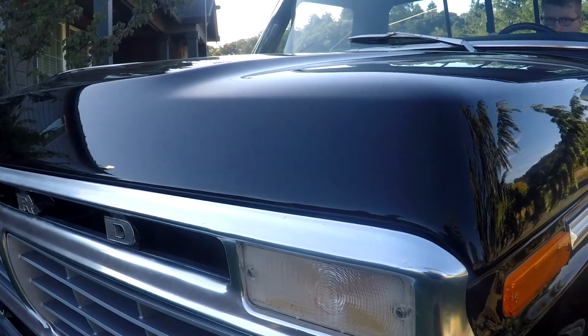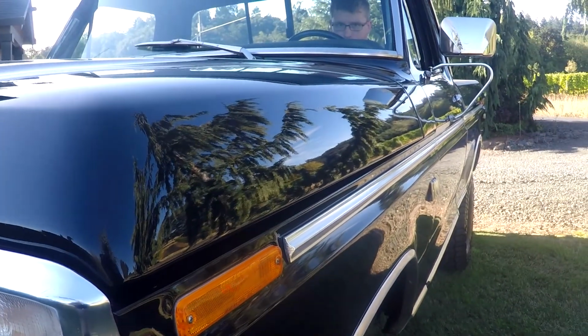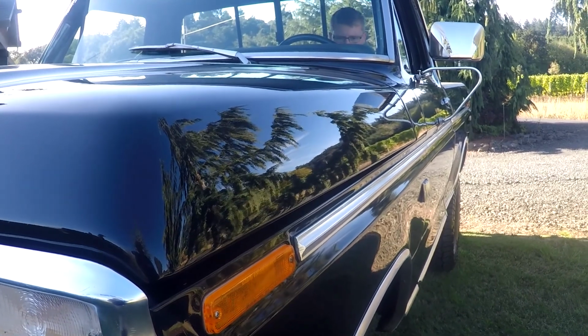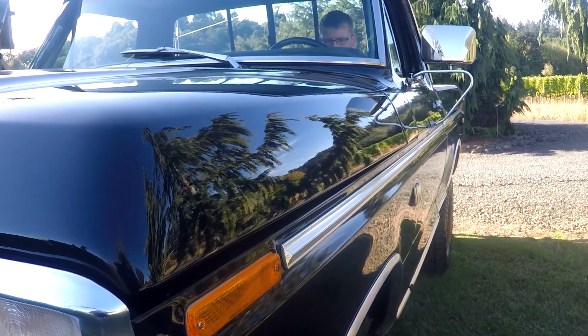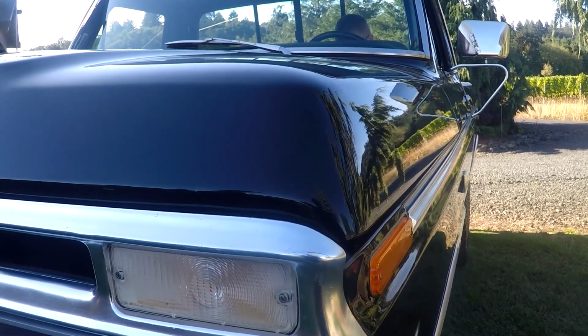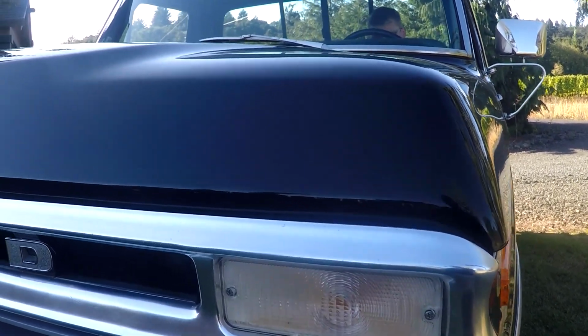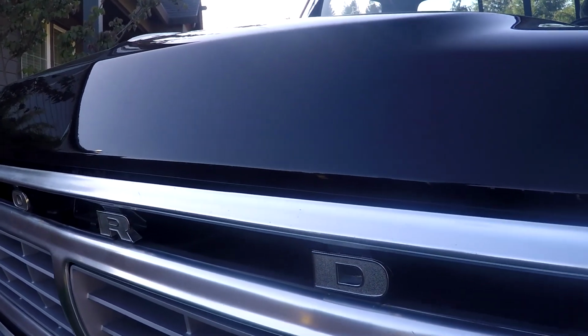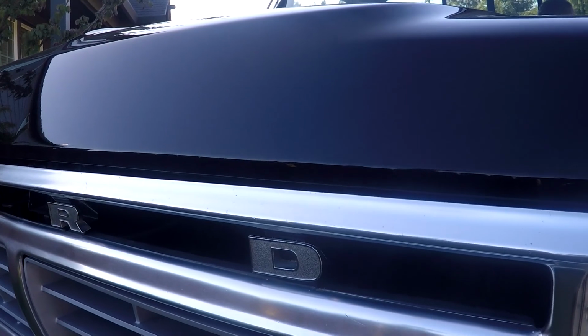Okay, we're going to take a look underneath the hood. Actually, I didn't show you a minute ago. Underneath the dash there's a hood release, and it's for a 78, 79 Bronco. And back in the day, he had wanted a hood lock on there. A lot of people stealing batteries and doing stuff. So he actually retrofitted it, went to the junkyard and got one.